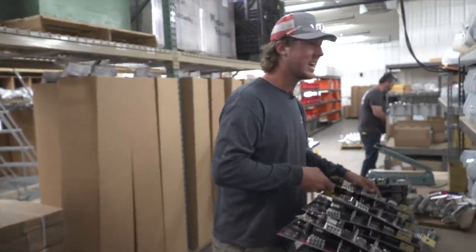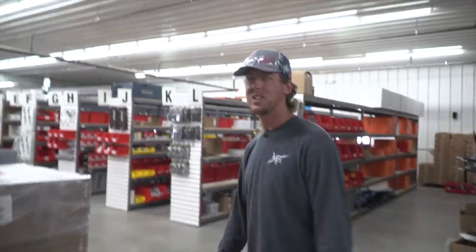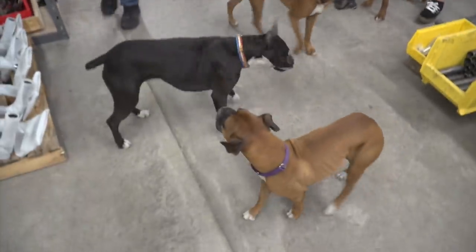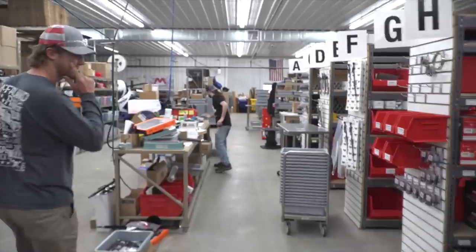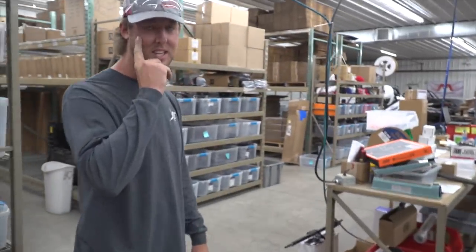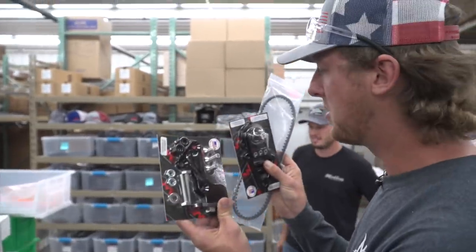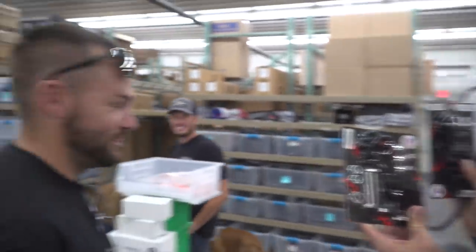Which brings us to our next item, the shipping department. To show you guys the pure efficiency of the shipping department, I'm going to race one of the shipping guys. Look at the gaggle of dogs following us. See this? This is the type of quality control we have around here. The boxers are basically running the entire company. Somebody's getting a mechanical fuel pump. Someone's about to make some power.